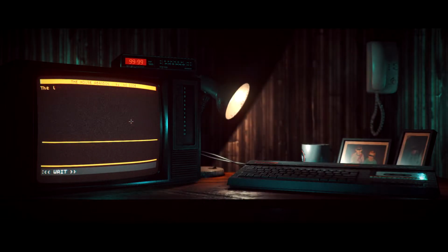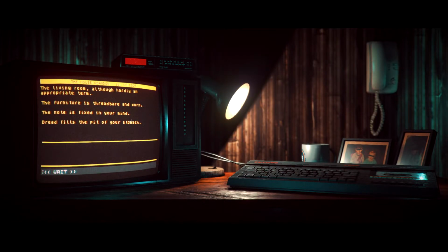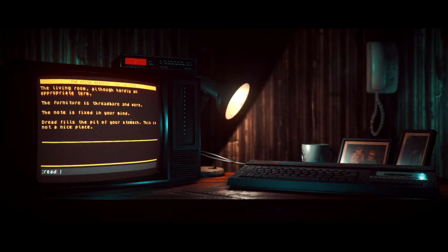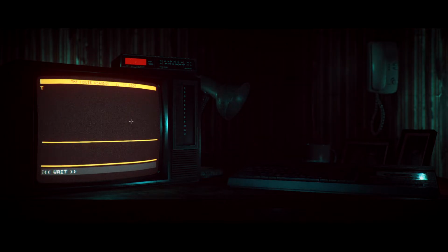That was nice, and although hardly an appropriate term, the furniture is threadbare and worn. The note is fixed in your mind. Dread fills the pit of your stomach. This is not a nice place. Read the note now. The note, always changing, now reads, "Get through this. I don't care if you want to or not."